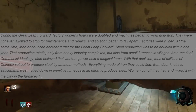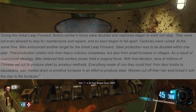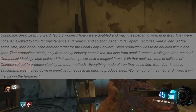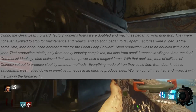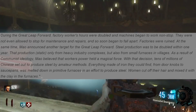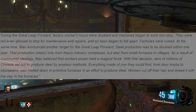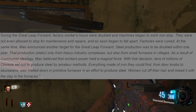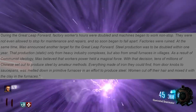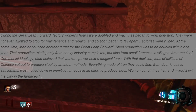During the Great Leap Forward, factory workers' hours were doubled, and machines began to work non-stop. They were not even allowed to stop for maintenance and repairs, and so soon began to fall apart. Factories were ruined. At the same time, Mao announced another target for the Great Leap Forward. Steel production was to be doubled within 1 year. That production was not only from heavy industry complexes, but also from small furnaces and villages.